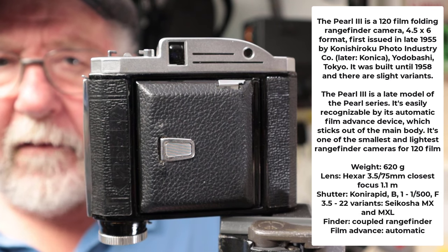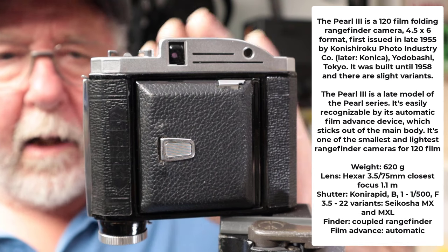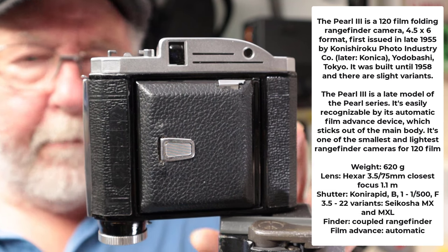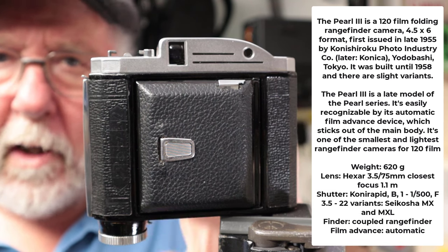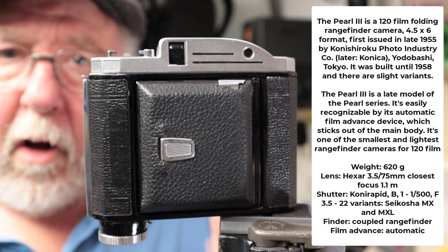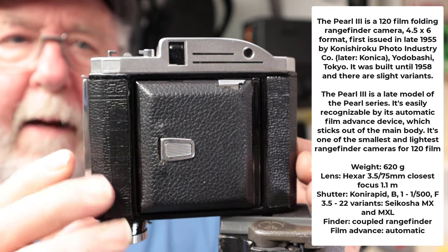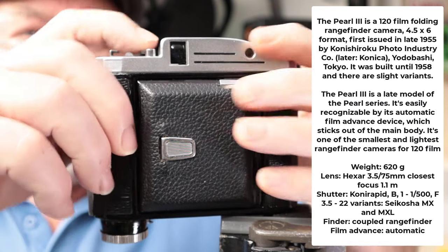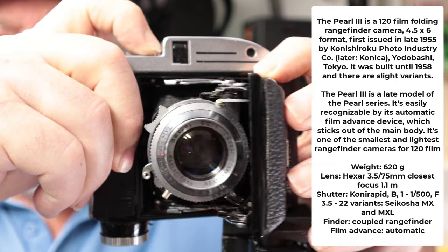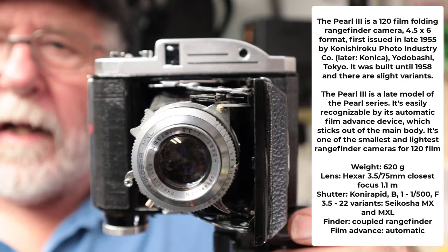In 1958, they brought out the Pearl 4, but apparently it looked like these, but the construction was completely different. The Pearl series of cameras are superbly built, as all Konica cameras that I've ever owned. They're all beautifully built, to a high precision. It's a compact camera. It has a nice weight to it, and everything works as it should do. As you can see, it's a folding camera, and opening the bellows reveals the shutter and the lens.